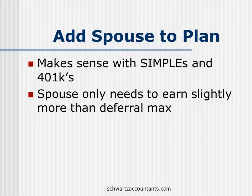One way to make these retirement plans more cost effective is to employ your spouse and have your spouse take advantage of the plan. This strategy makes the most sense with Simples and 401ks, provided your spouse isn't already maxing out his or her salary deferrals at another employer. And please keep in mind that your spouse only needs to earn slightly more than the deferral max, since Social Security taxes need to be taken out from the gross pay before money can be sent to the Simple or 401k.